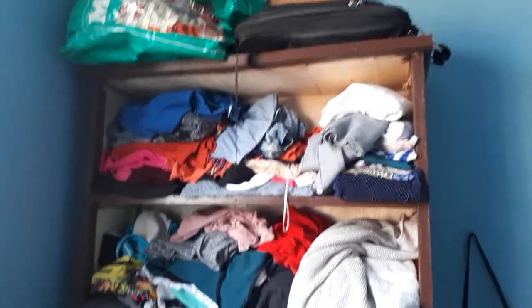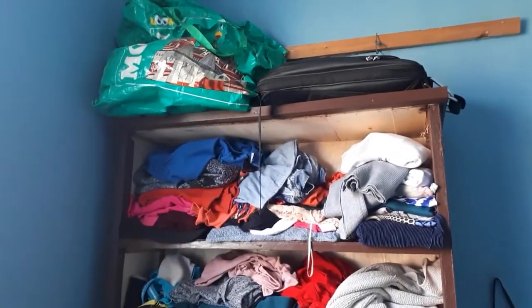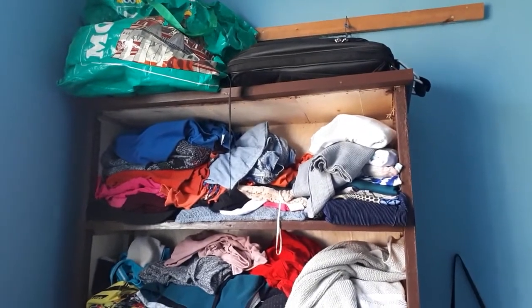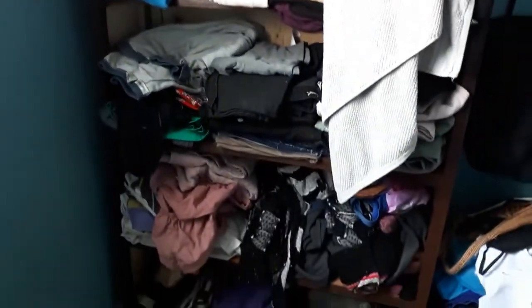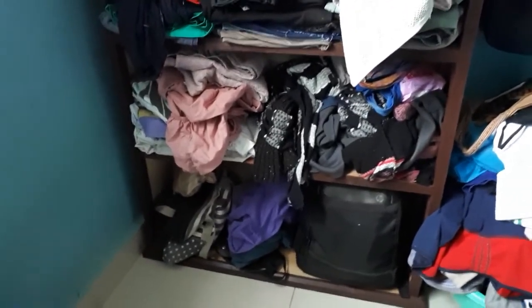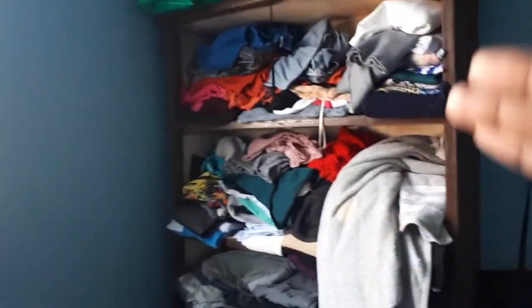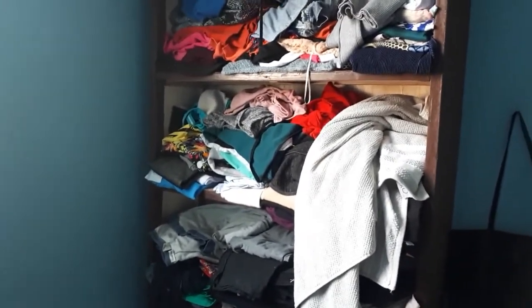So guys, here's the closet I'm talking about. You see how it is disarranged. Up there, there is a Nigerian bag, and that is my laptop bag. I place it there. This closet just needs to be rearranged once more. So what we will do is remove all the things from there, all of them, then we fold and arrange again, right? That is what we will do.